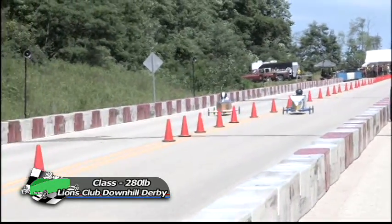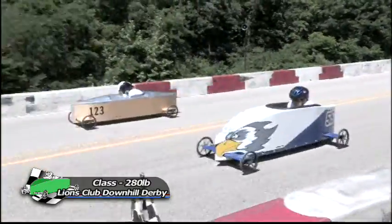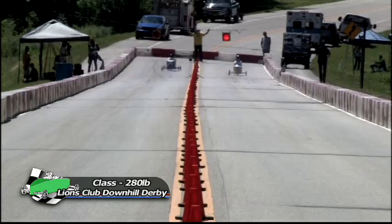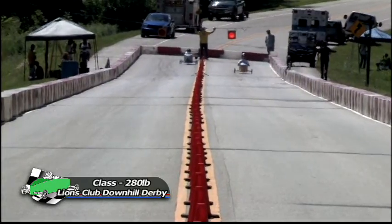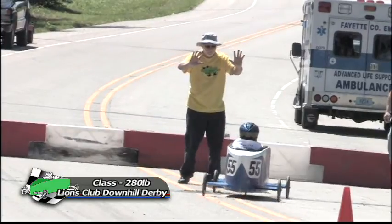Here comes our finish line camera. Yeah, I can't quite tell. This is close. Looks like Groom has the lead by about half a car length. Your winner in lane 2, Zeke Groom. Wow, Groom knocks out Wofford right there, and it's now Groom against Stambro.